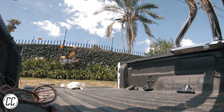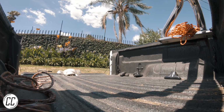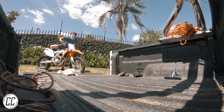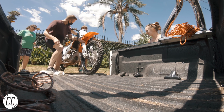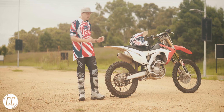He also seemed to be a pretty good rider, because he basically rode it into the back of the pickup for us. If only I'd be that good in a few years. If it's my car, I would have put it on. It's not ours, go for it.